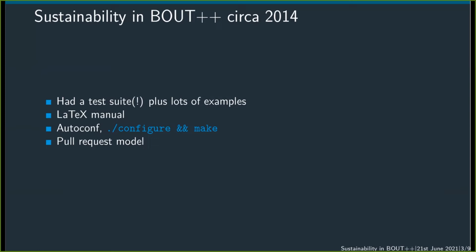doing it right. It had a test suite, it had a ton of examples, it had a LaTeX manual, it had a nice build system, AutoConf, everybody knows configure and make probably. It had a development workflow model with pull requests, and I was like, "Wow, this is what proper scientific software should look like." At this point, I don't think I'd even heard of the word software sustainability. It was another year or two before I found out about research software engineering. I was like, "Oh yeah, that's what I do."